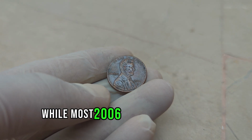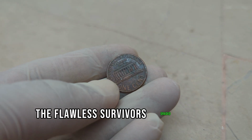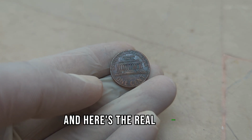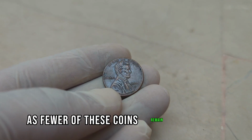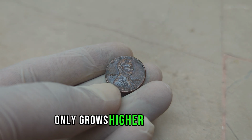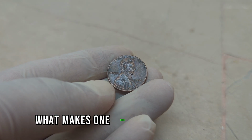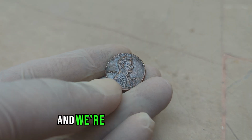Because while most 2006 pennies are worth exactly 1 cent, the rare ones, the flawless survivors graded at the highest levels, those are commanding prices upwards of $206,000 in today's market. And here's the real kicker, the value is only climbing. Every year, as fewer of these coins remain untouched, the price collectors are willing to pay only grows higher. That means the penny you ignore today could be your retirement fund tomorrow. But you're probably wondering, what makes one coin worth thousands and another worthless? That's the million-dollar question, and we're about to answer it.